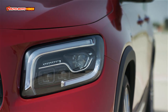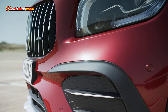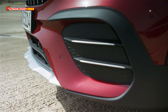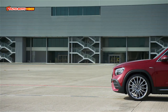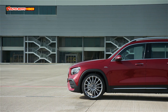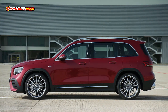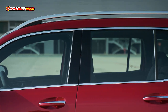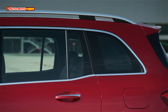A spacious family hauler that's a blast to drive, the AMG GLB 35. This Mercedes-Benz has a 2-liter turbocharged 4-cylinder with an 8-speed dual clutch transmission, 302 horsepower and 295 pound-feet of torque, standard all-wheel drive. The AMG GLB 35 is a 5-seater SUV with an optional third row for $850.